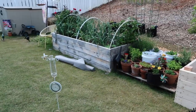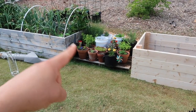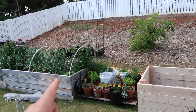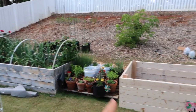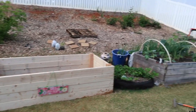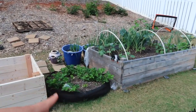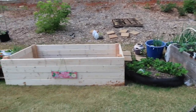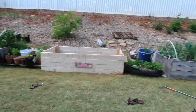So we have one raised bed. This pallet eventually is gonna go away and we're gonna put rocks there and then we're gonna have our arch trellis that's gonna come across and all my vining vegetables are gonna connect. And then we have this raised bed as well. And then this patch of strawberries eventually will be gone as well. And we're gonna add rocks there. And it's gonna be a vibe. I'm so happy with it.